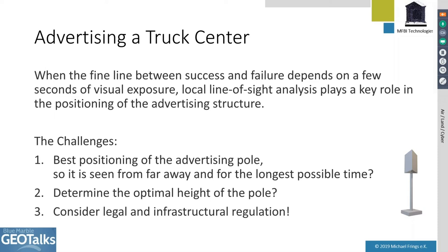And the pole doesn't live by itself; certainly along a highway, you have to consider legal regulations. So where and at what distance you can position such a pole along the highway. That's a very difficult question. That's all part of the risk assessment at the end of the day.